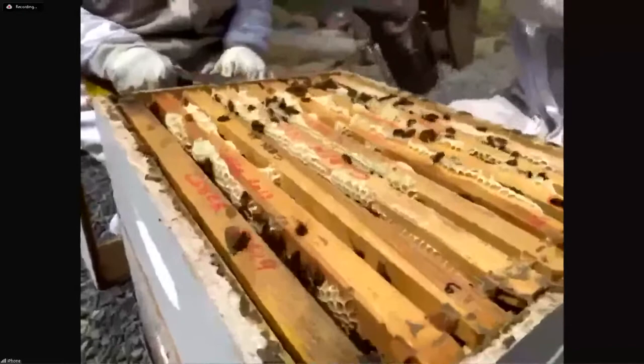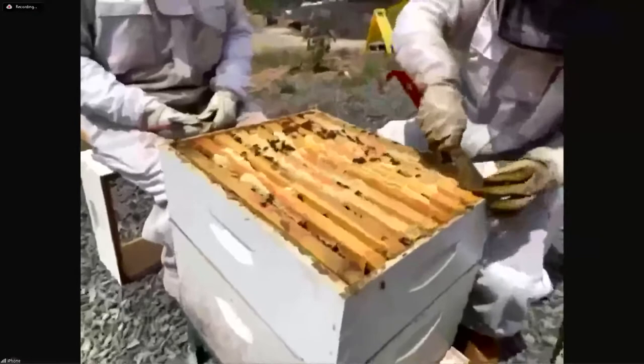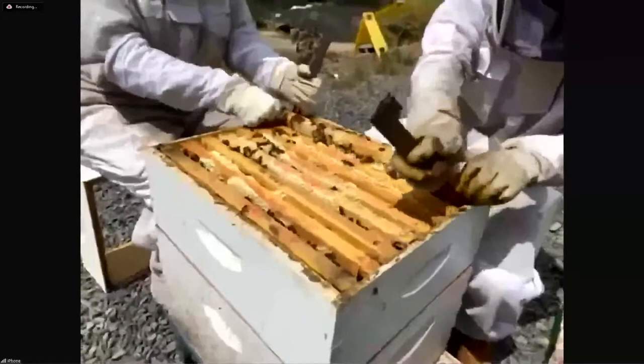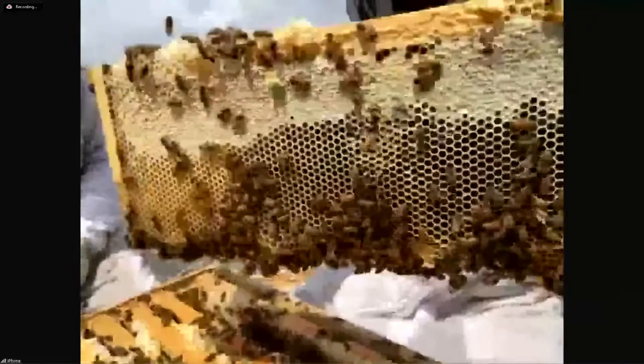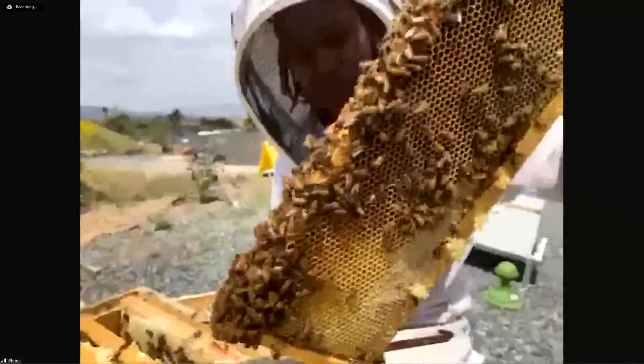Okay. So this top box here is actually what we call a honey super. Inside of this box, you will see honeycomb whenever I can get it open. So this is what honey would look like. And they keep it in a separate box from where they keep all of their babies and their eggs.